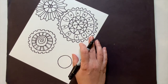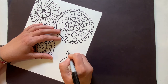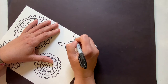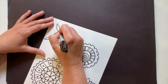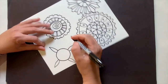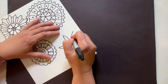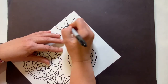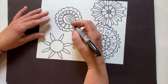Okay. I think over here I'm gonna go ahead and do, there we go, same thing. I'm gonna bring it all the way around. I'll just keep looking for the middle. See how I just keep looking for the middle?